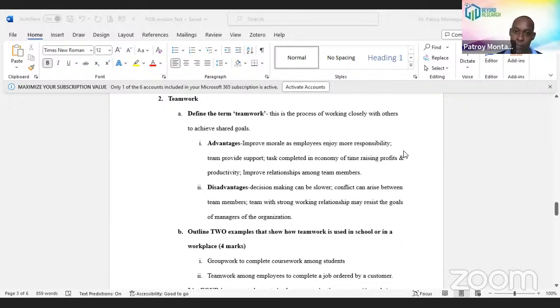Disadvantage of teamwork: decision making can be slow, especially if you have two persons who are strong-willed and they are contending, they don't agree on a particular matter, then it could cause some derailment in the process. Conflict can arise between team members, right? Of course, when you have teamwork, there will be conflict at times. Team with strong working relationship may resist the goals of managers of the organization.